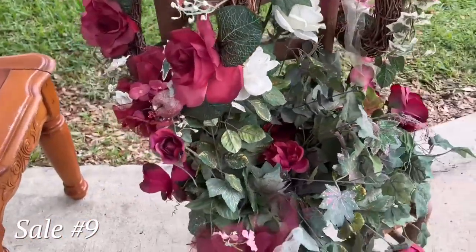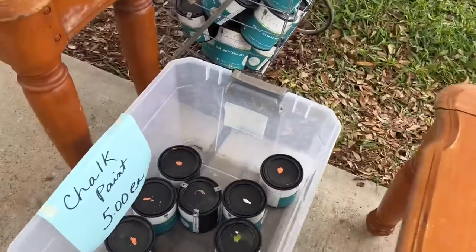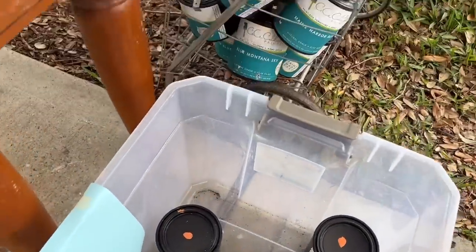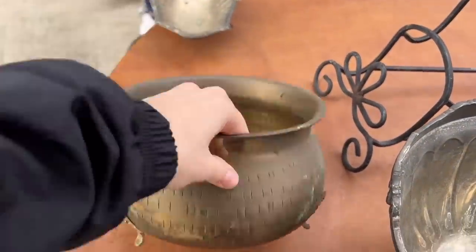So I'm thinking the person doing this sale used to do like craft fairs, maybe like shabby chic craft fairs. She had those flowers, a lot of paints, and then just wait until you see the amount of baskets that she had.